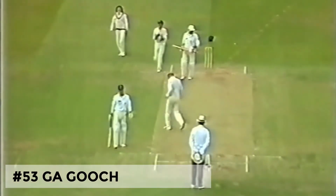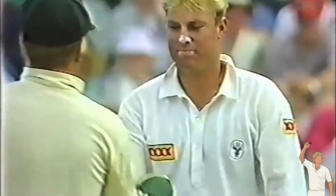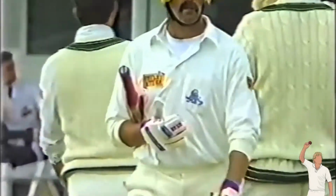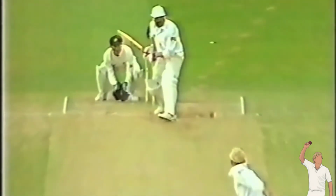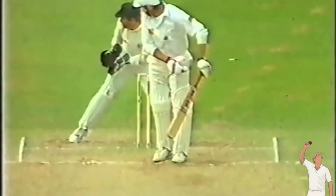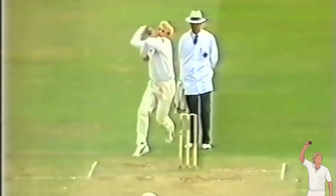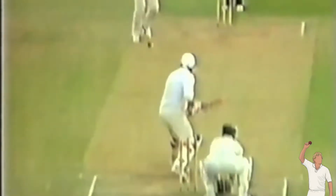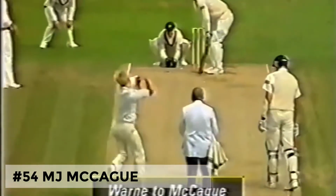Oh, well bowled. That's spun a lot. Super delivery, spun out of that rough. Brought up the 200 for England.